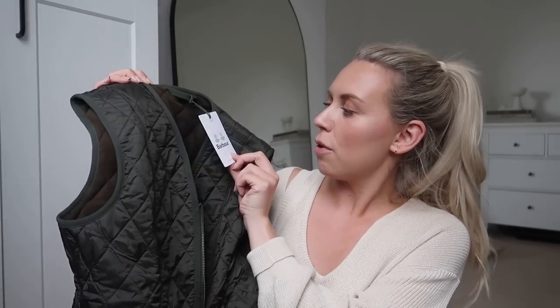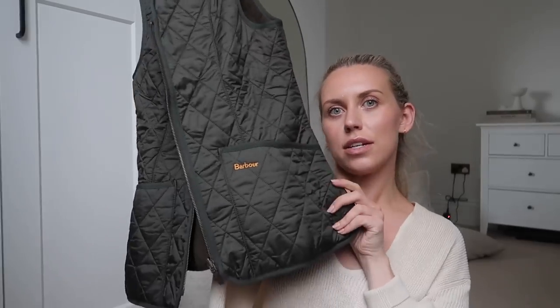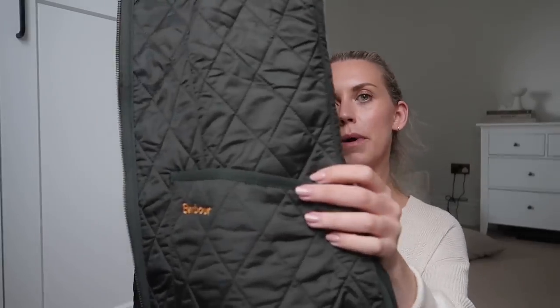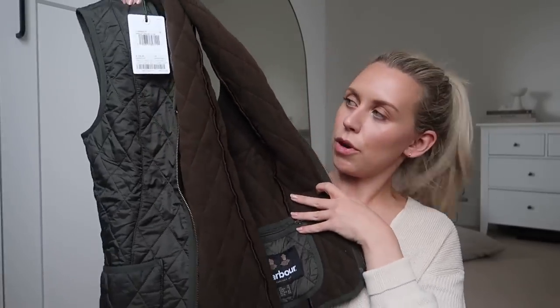So yeah, this is from Barbour in a size 12, a little gilet, which is more quilted with the big pockets, the Barbour logo there, and the fleecy inner lining. It's also got a little pocket on the inside as well.